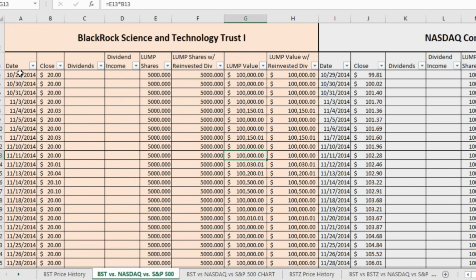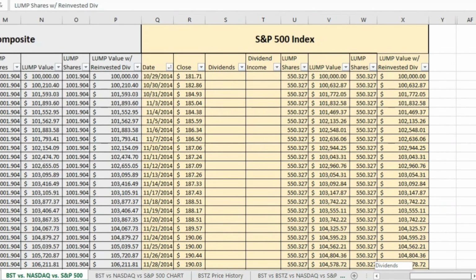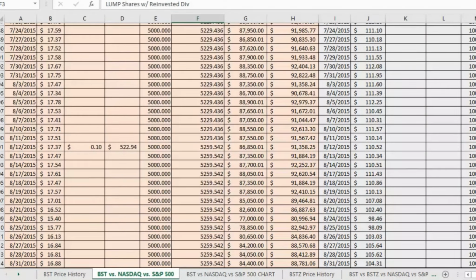But we've got our lump sum investments right here. We've got our lump shares, and our lump shares when we reinvest dividends. And then we've got our lump sum value and our lump sum value if we reinvest the dividends along the way. Same thing here for NASDAQ from the same exact day, starting October 29th, 2014, and the same for the S&P 500 right over here. And we can see I've got every single price here, and then as dividends get paid, it changes the share count if we are reinvesting dividends.